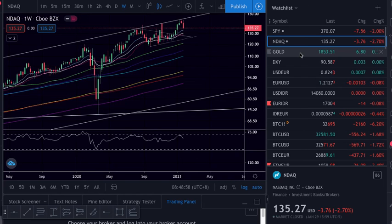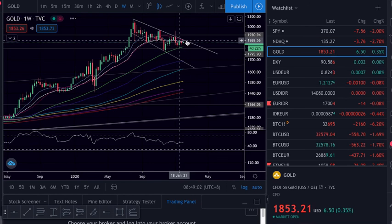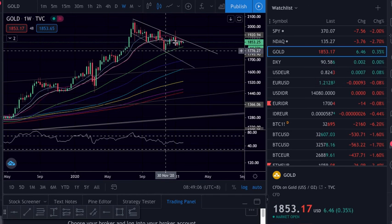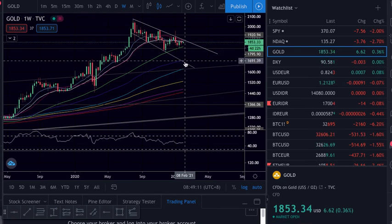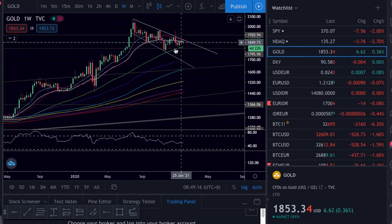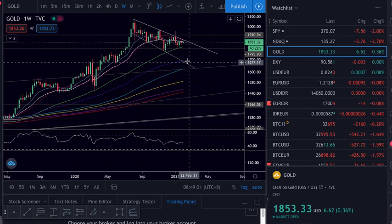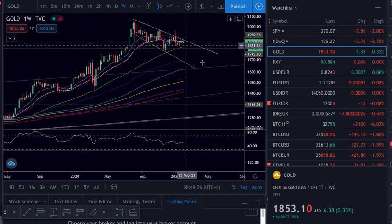Gold, still below the 21. We have this bull flag that we got the buy here. But if we don't pass the 21 and we keep on rejecting, the next area will be this base here, basically. But we're still holding the 50 on the gold. So we need to see closes below to see if we come down. Otherwise, we are still ranging here to decide what to do.